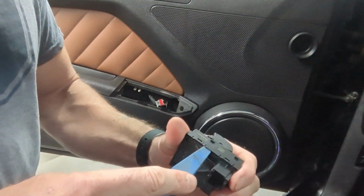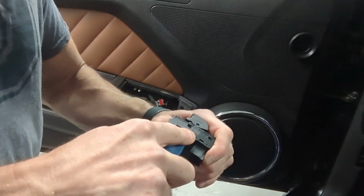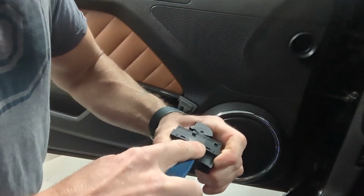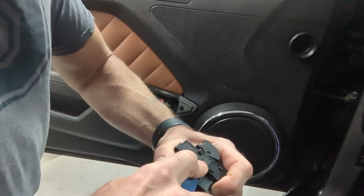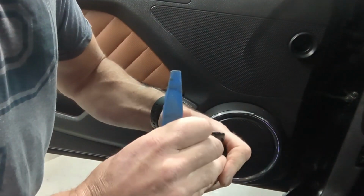I'm just going to try to get in here. A small screwdriver would probably work just as good. I just got to get in here a little bit, sort of get it started. I'll try not to break everything, or break anything, I should say. Okay, that wants to come out. This side wants to come out. There we go.